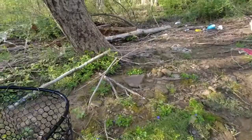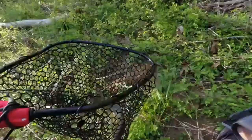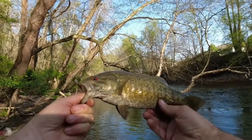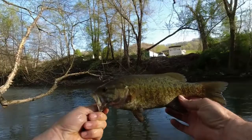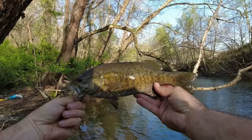Finally, number two, and off with the Yum Dinger. We just landed him. Without that net, we probably wouldn't have. All right, guys, it's about 12 and a half inches. About a 12 and a half inch smallie here on the Spruce River. I finally caught number two. He's a pretty smallmouth, just shy of 13 inches. Caught him on that Yum Dinger.